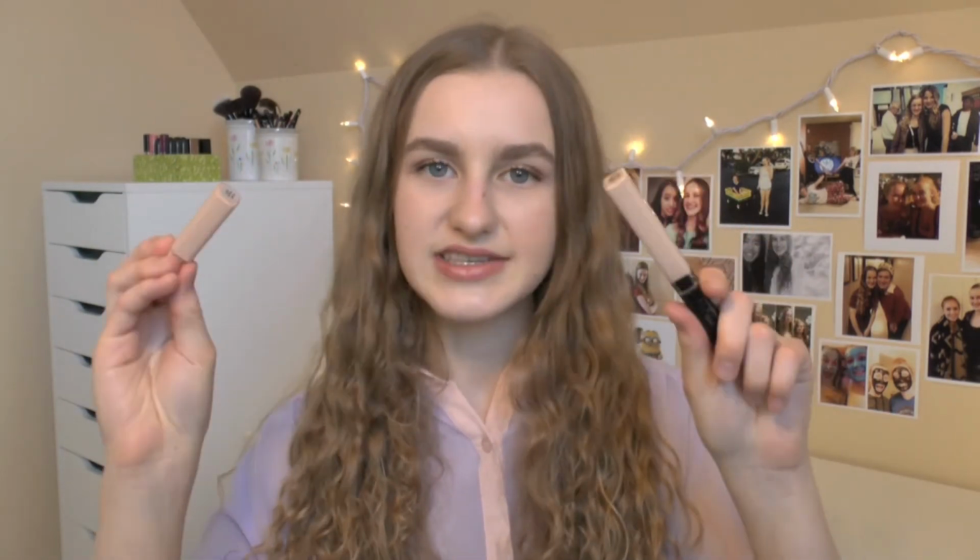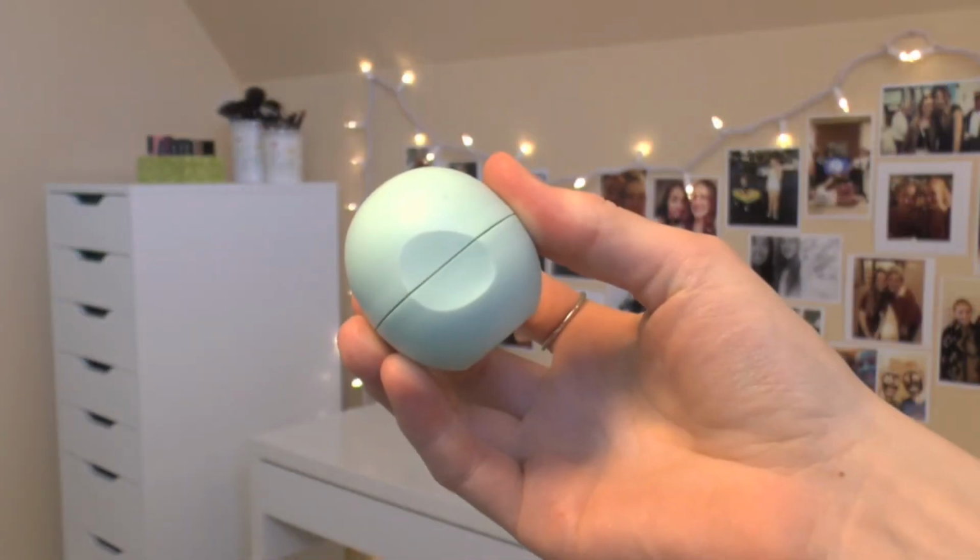And it works so well, you guys. It brightens, it highlights, it gets rid of the dark circles. It's an amazing combo and it's super lightweight. I feel like you need it, okay? You need it. My next favorite is another lip balm, and this is the EOS Sweet Mint Lip Balm.